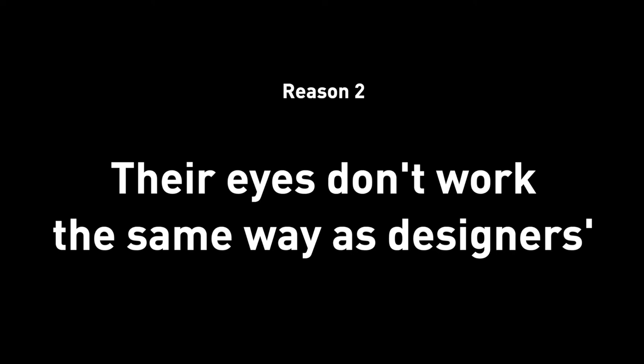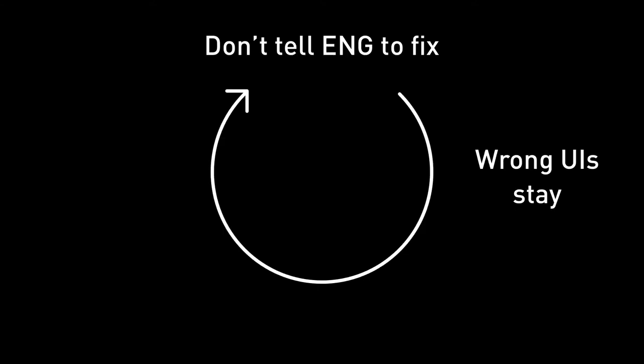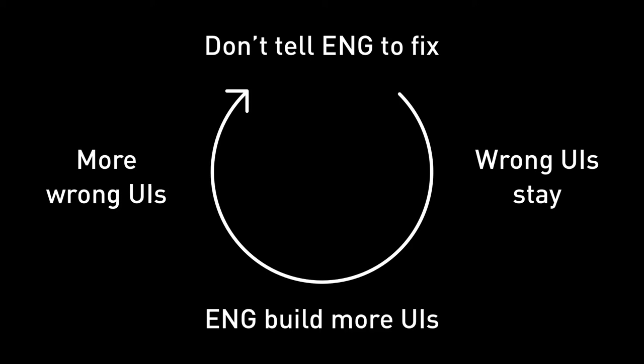Reason number 2, they, as software engineers, can totally miss your mark. They might not have the sharp eye in discerning the differences. So if you don't speak up, they will not fix it, so it will be wrong. And anything that is wrong in the app, in the product, in the service, can be compounded in the long run. So fixing it now, you're actually saving more time in the long run. So you're better off telling them to fix it than not to.